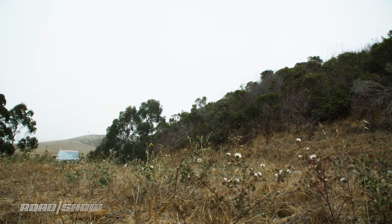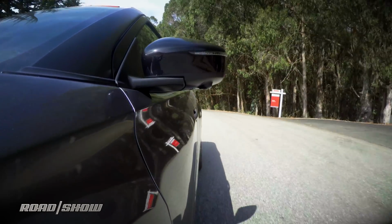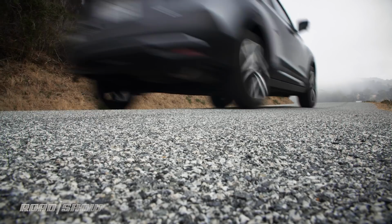So underpowered, yes, but also really lightweight, less than 2,700 pounds. So you've got a good power to weight ratio. All of that torque comes in pretty low, so you can easily dart in and out of traffic in the city. But if you get up to a steep hill, you're gonna need a lot of momentum and just a little bit of prayer.